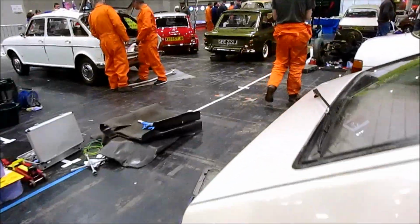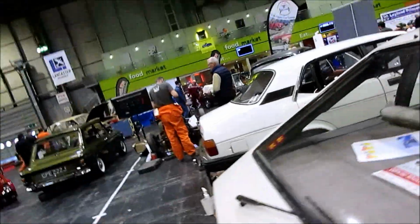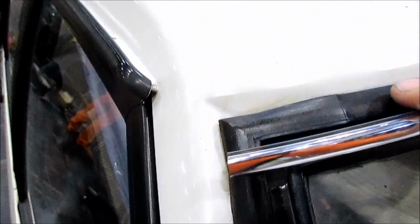So tomorrow I'm going to be tackling all things to do with glass. So the glass is going to get cleaned, this rear rubber is going to get cleaned, and I'm going to do something about this bead situation. And I'm wondering how on earth I'm going to sort this out. Oh yeah, that'll probably do nicely.